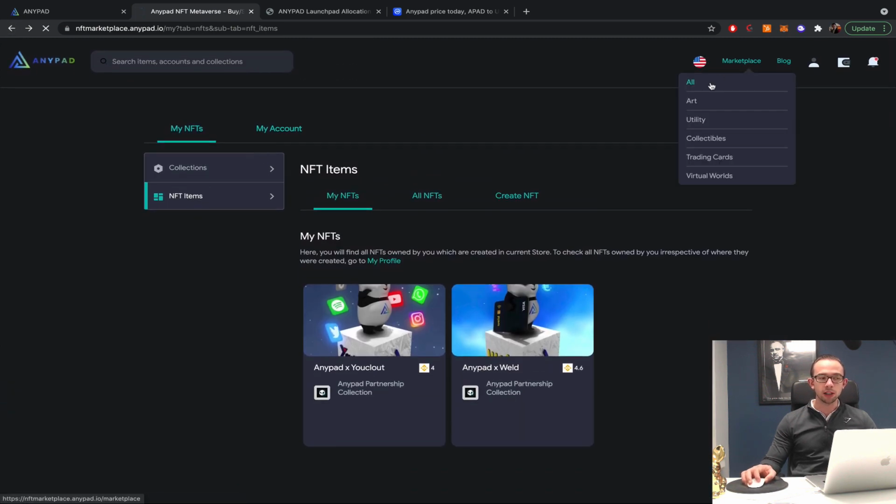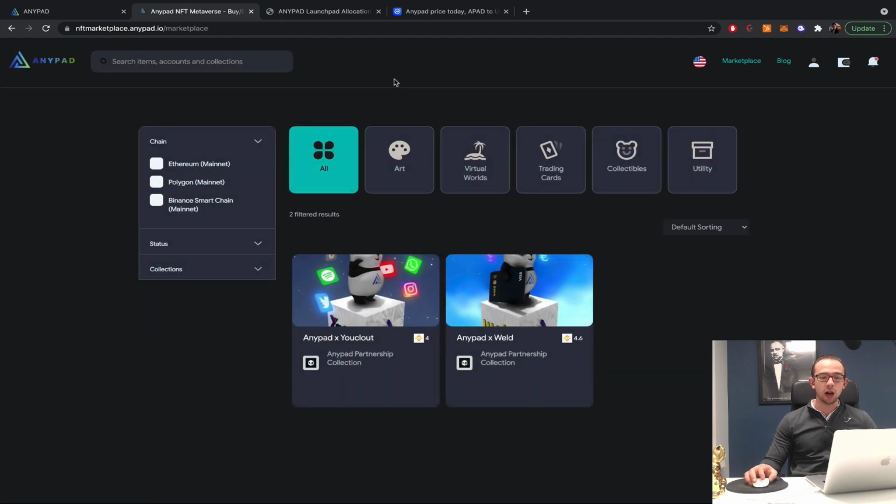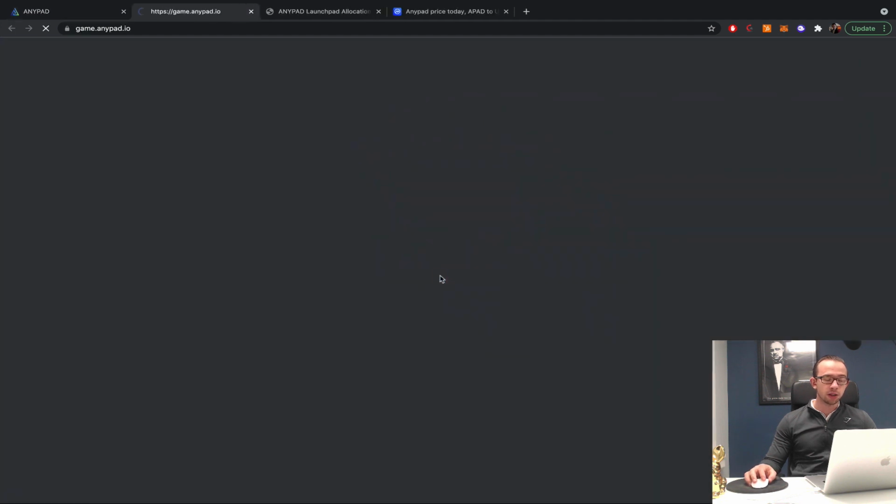So their marketplace is quite new. They just launched it, like I said, 24 hours ago. However, they are multi-chain, so do expect lots of big things from this NFT marketplace. That's the reason why I invested 4 BNB into acquiring these 2 limited edition NFTs, right? Not because I like that so much, but more opportunities, right?